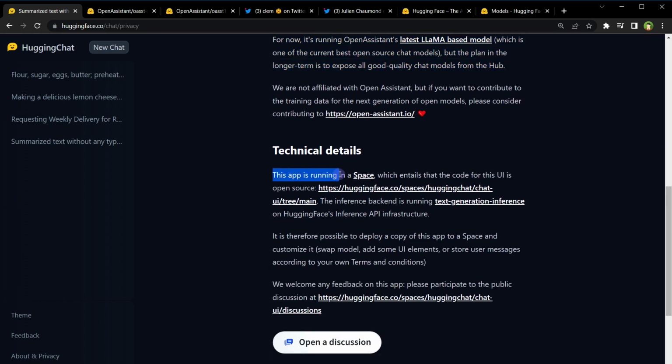The app is running in a space, so the code for this UI is open source. It is possible to deploy a copy of this app to a space and customize it. Like you can swap models, add some UI elements, or store user messages according to your own terms and conditions.